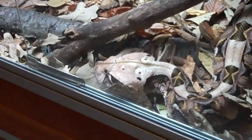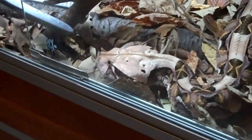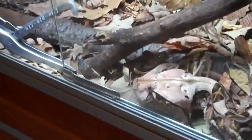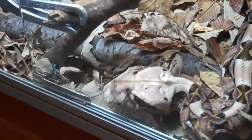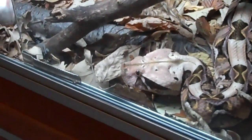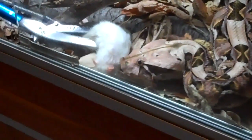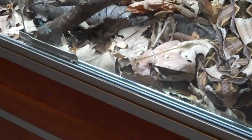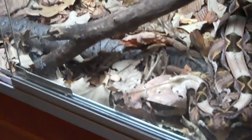I'm going to do one thing quick. It's in a bad spot. I'm going to move this. Yeah, move the branch. It is stuck in there, so we'll try and go from underneath. She seems to like to hear the leaves. Yeah, she's not hungry, so that's all right. Thanks for trying.